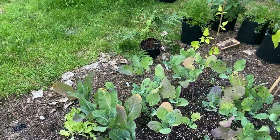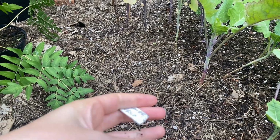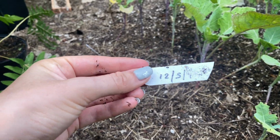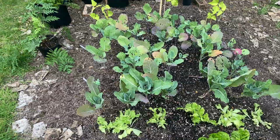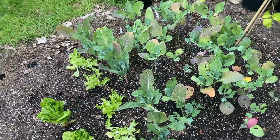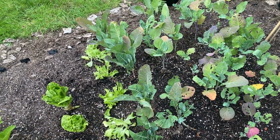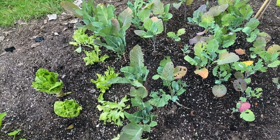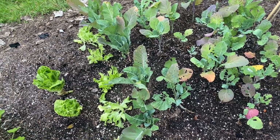So let me just check the tags. Well, that's great. Okay, half of this is broken off, but I sowed these indoors on the 12th of May. And yeah, this is how they're doing. When I get into the issues I've been facing, it will make a lot more sense, but I think these have been a little bit stunted in growth, and I've had various issues with these since I planted them out. But I think considering all of that, they're still struggling along.